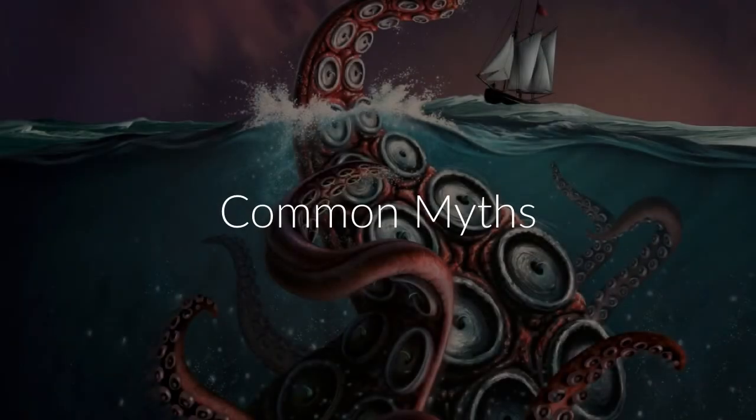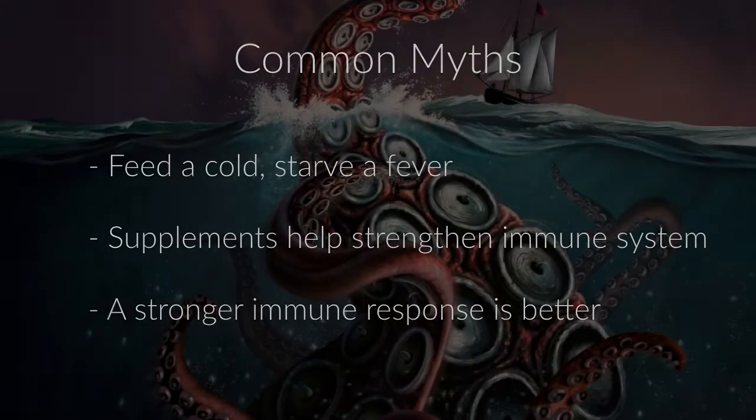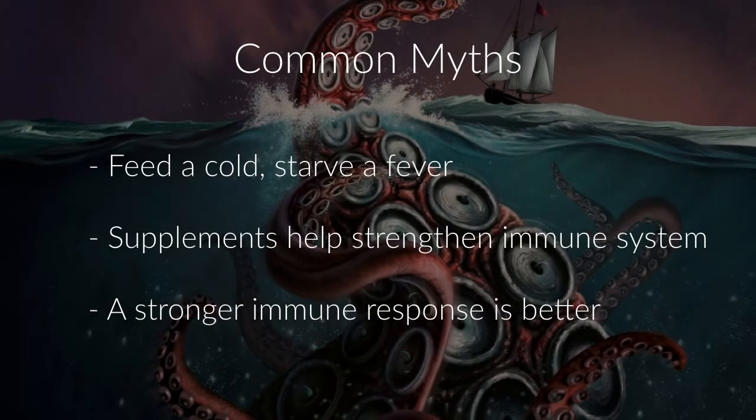There are a few common myths about the immune system. Feed a cold, starve a fever. Nope, you need to feed a fever too. The raised body temperature that happens with a fever requires additional energy to maintain. Also, the healing requires additional protein, and all processes need vitamins and minerals, so starving a fever is not a good idea and won't help you get better quicker.